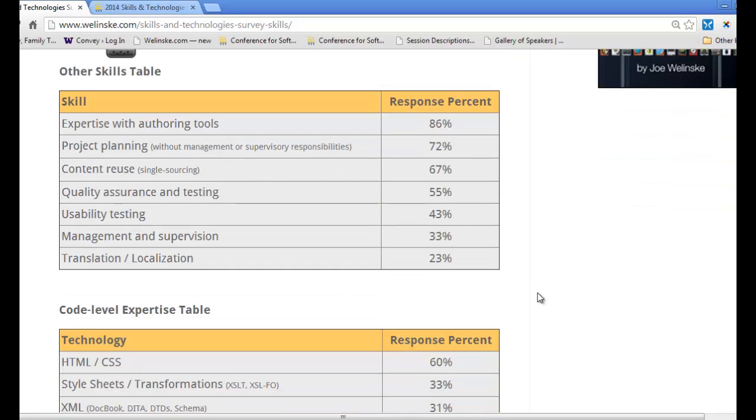Moving into other skills, expertise with authoring tools has almost always been there on the top, and that makes sense. When you look at job listings, they almost always include information about authoring tools that are required for certain jobs. However, it would be nice if it wasn't necessarily such a key element, since I think most of the most important things that we do don't have anything to do with the authoring tools.